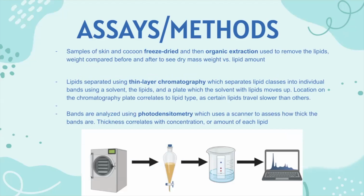So, continuing on with methods, the scientists took subsamples from the skin and the cocoon and freeze dried them, and they did this so that they could measure and compare the weight before and after organic extraction to determine how much dry weight versus the lipid amount was. So, freeze drying is basically removing all of the water and the liquid from the skin and the cocoon. And then scientists used thin layer chromatography, which separated the lipids into bands using solvent and a plate. And in the solvent, the lipids will move up. So the location on the chromatography plate will correlate to the type, as certain lipids travel slower than others.